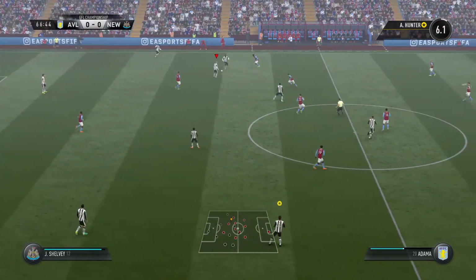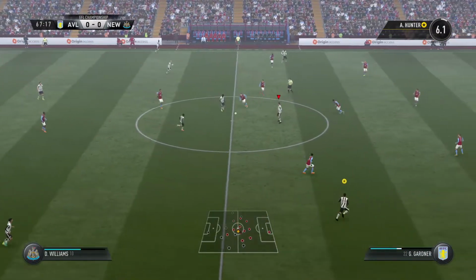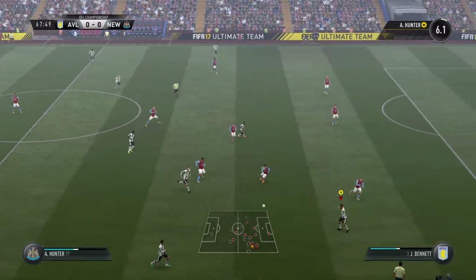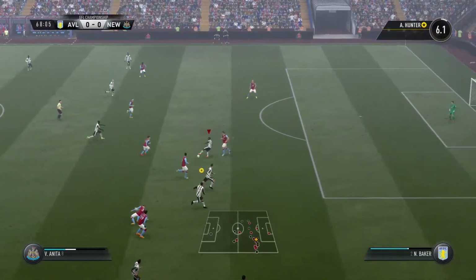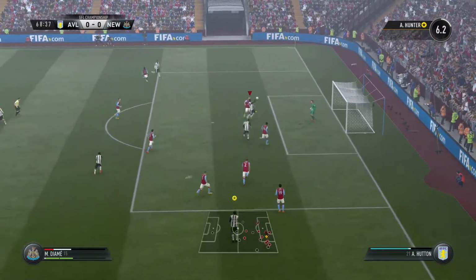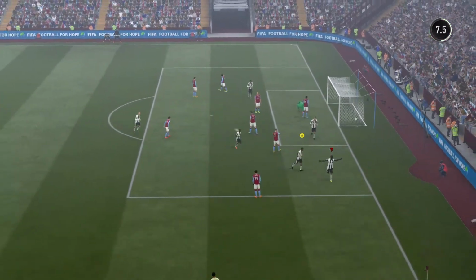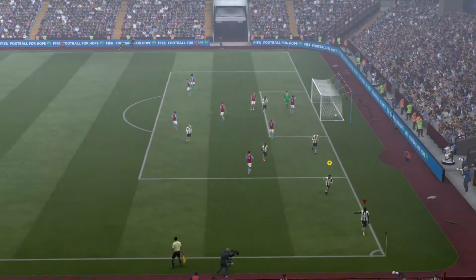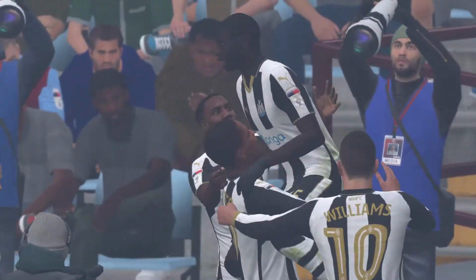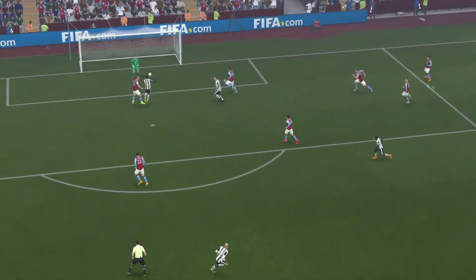Amiobi, Jonjo Shelvey, here he is, Danny Williams. Brilliant football from this team, building steadily here, keeping possession, and heads it towards goal, and this time, yes, they do score. Well, it's been coming, and they've been playing well enough to deserve this goal. Nicely created, well finished, and very well merited.